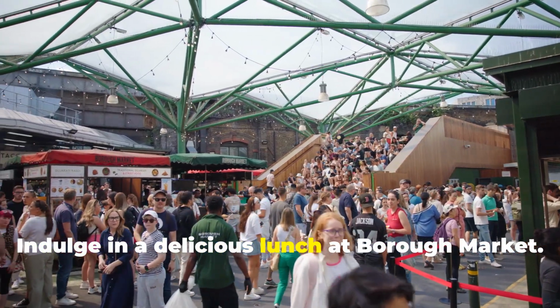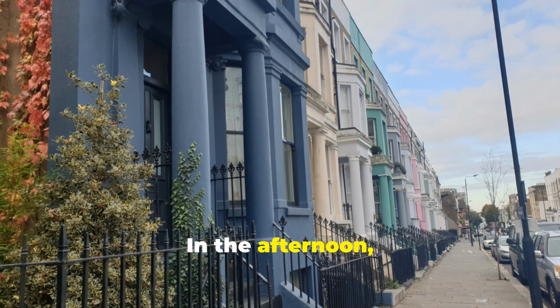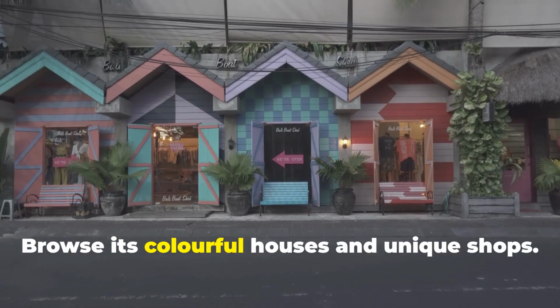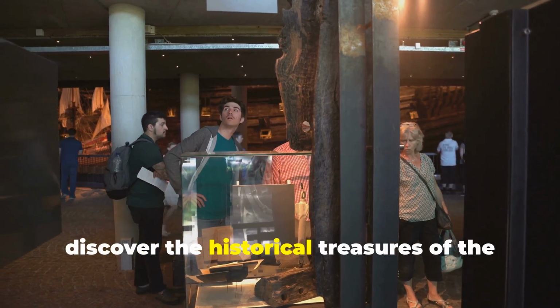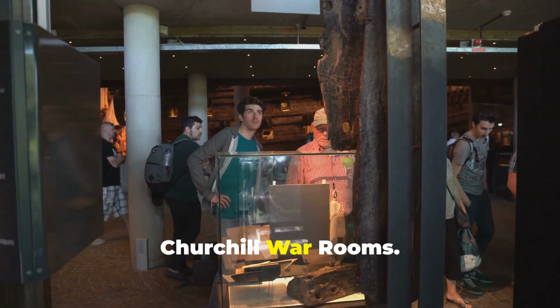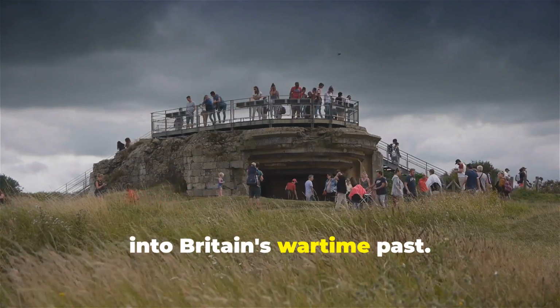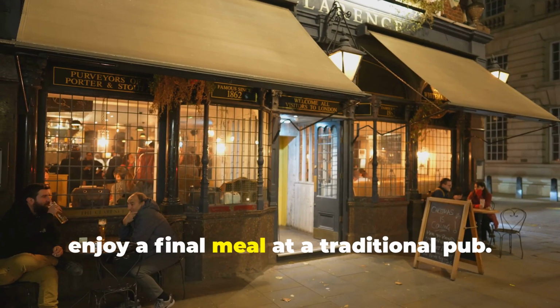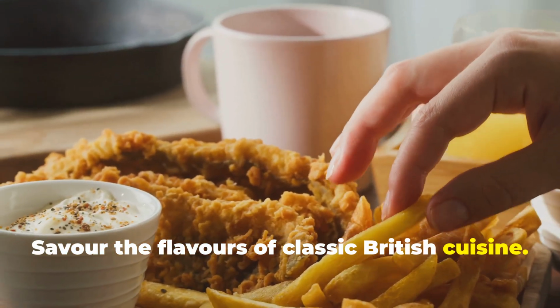Indulge in a delicious lunch at Borough Market. You'll find a variety of culinary delights. In the afternoon, explore the charming neighborhood of Notting Hill. Browse its colorful houses and unique shops. Alternatively, discover the historical treasures of the Churchill War Rooms. This underground bunker offers a glimpse into Britain's wartime past. As your London adventure comes to an end, enjoy a final meal at a traditional pub. Savor the flavors of classic British cuisine.